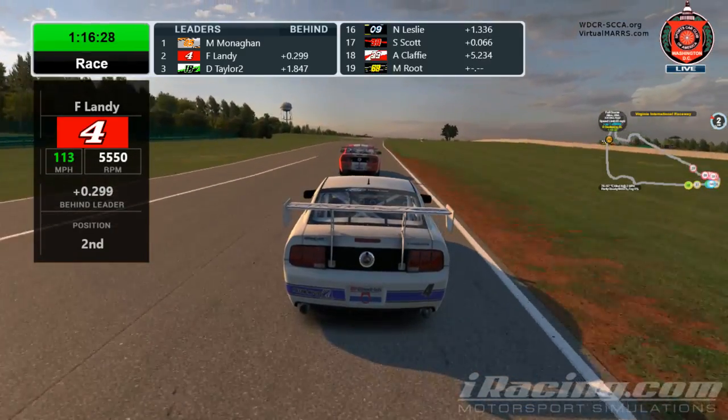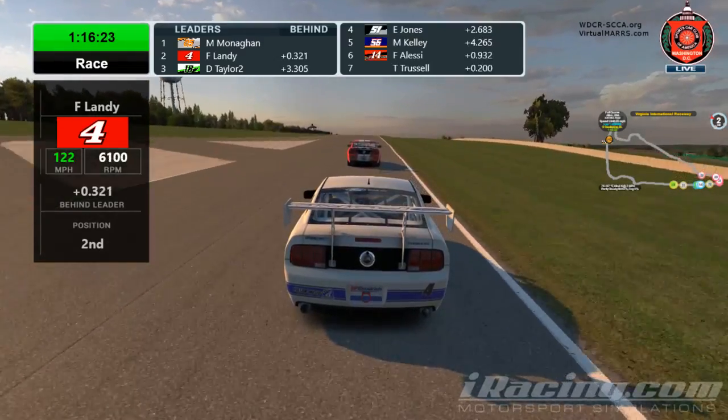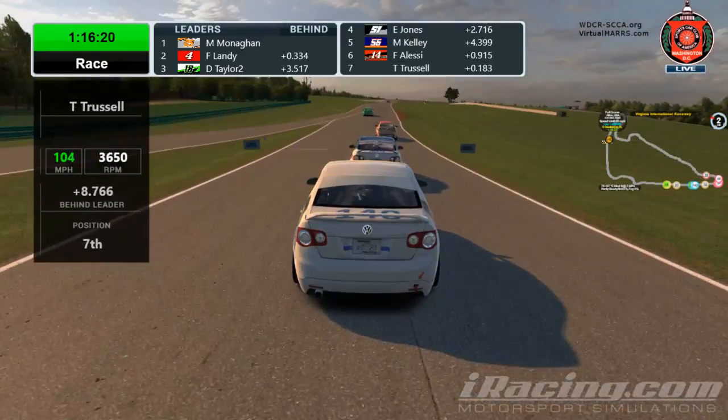Looks like Devin Taylor is dropping several places in his Mustang. Either he just got passed by a wild pack of VWs.